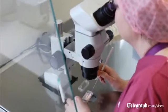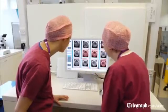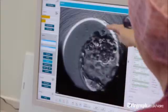Well, we know now from a lot of research that about half the eggs and embryos that a woman and a couple produce are chromosomally abnormal. That means that the chromosomes are the DNA that basically make us who we are, and on those chromosomes is all the genetic material, about 30,000 genes. So if we're missing a whole chromosome, or we've got an extra chromosome, it causes problems.